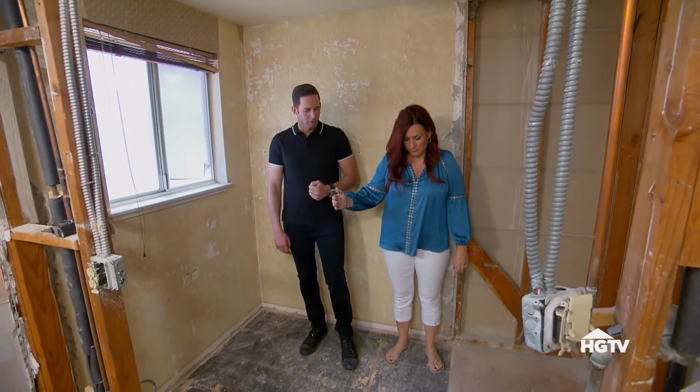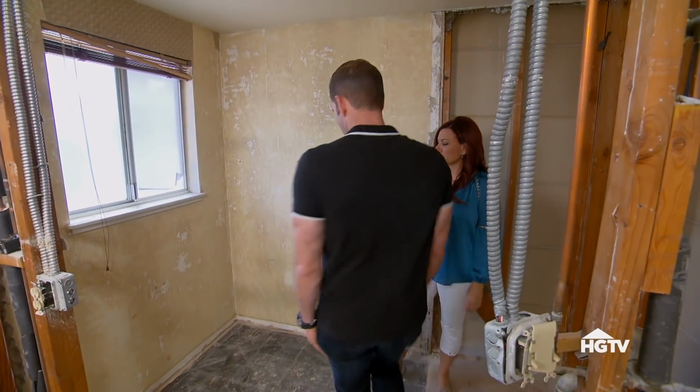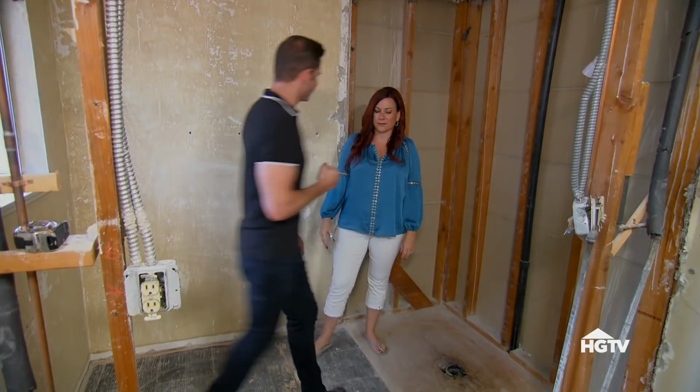So where's the door to the shower to get in? Here. But then the tub's here. So to get into your bathtub, you're gonna have to walk between the tub and the shower, tight here, come in here. Okay, that doesn't work.